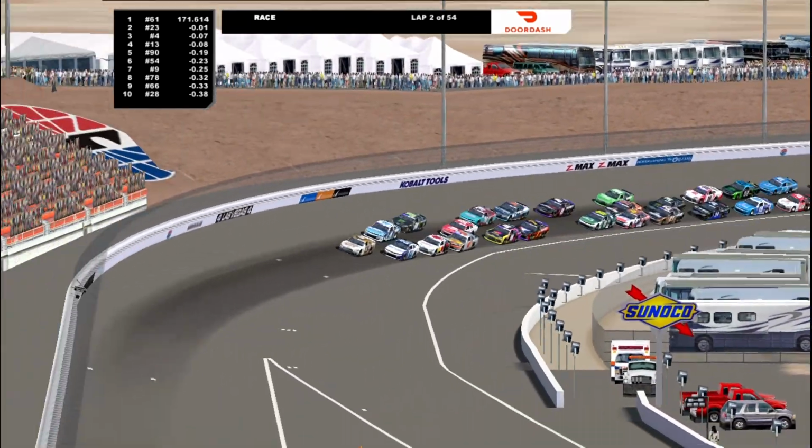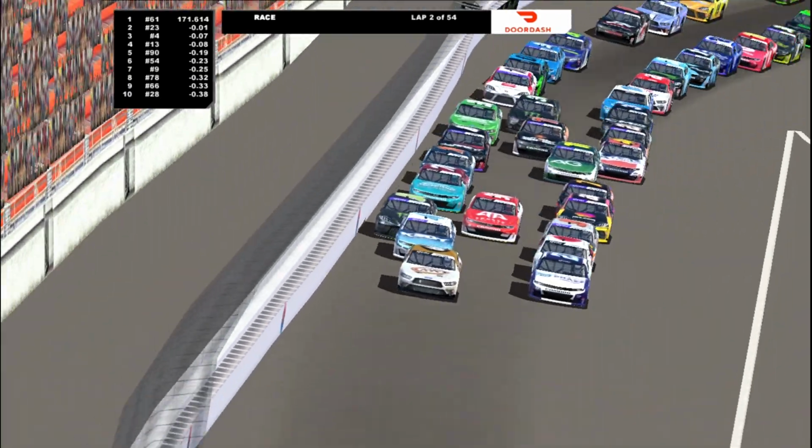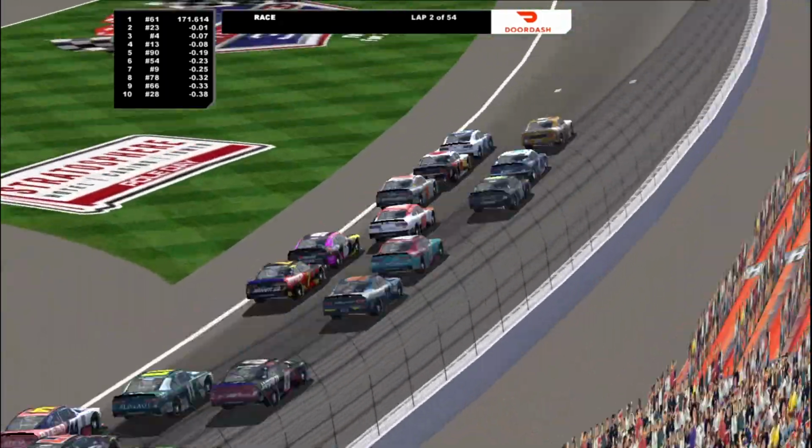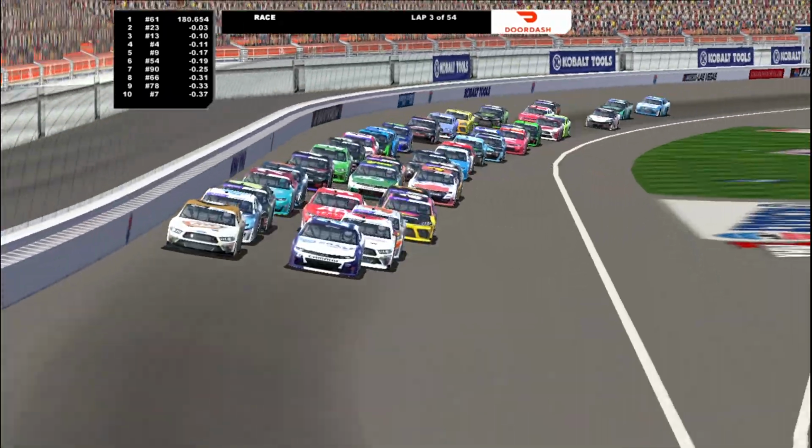Look at the 54 of Arena McShane for Breeding Enterprises. On the outside, a big run right there. It's actually going to clear Davis. Davis stuck in the middle now.